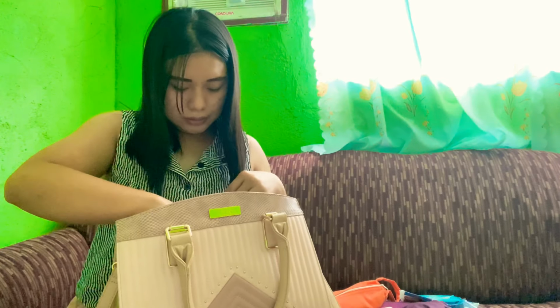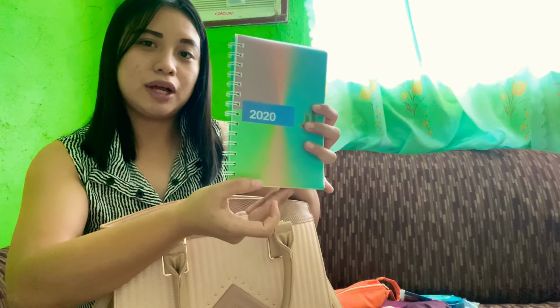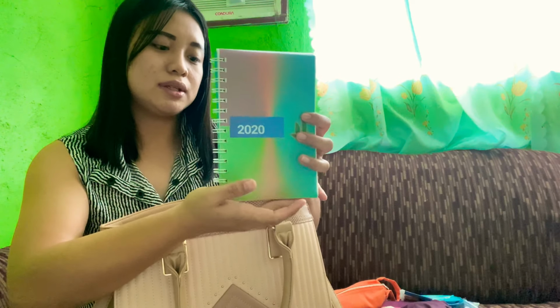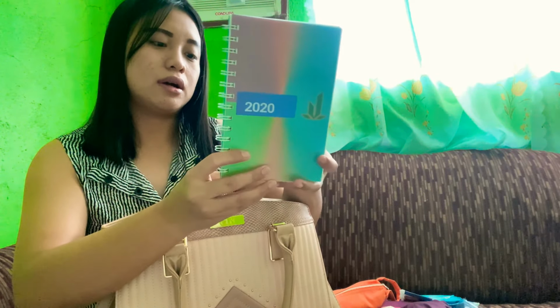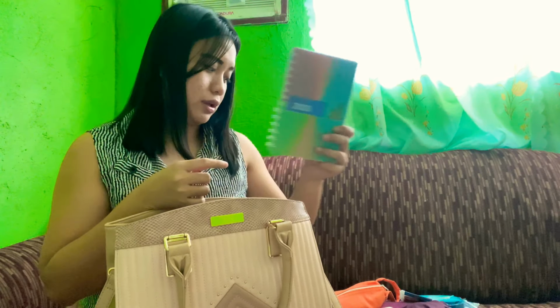Next is usually have this. Actually, binigay lang din to sa akin. Ang cute na. So, 2020 planner. So, this is a planner from one of the companies na nagsusupply ng insecticide. So, this is a gift. So, hindi ko na sasabihin. This is my usually ginagamit ko to sa pagka nakiki-meetings din kasi pinagsusulat.